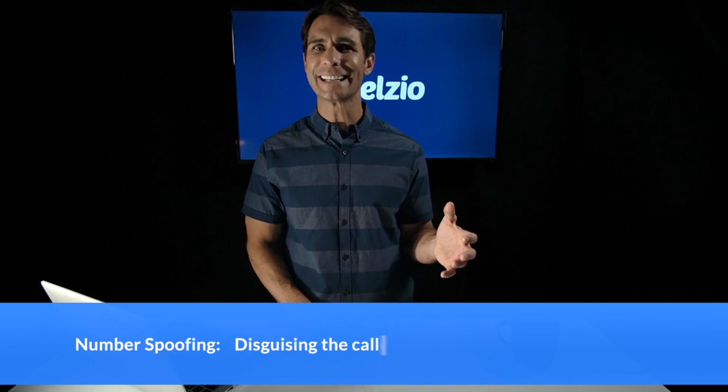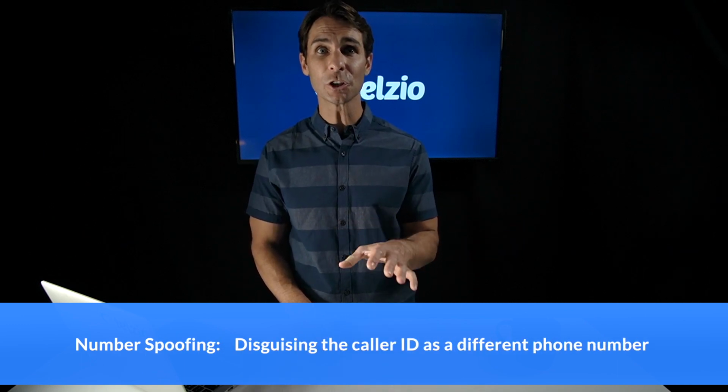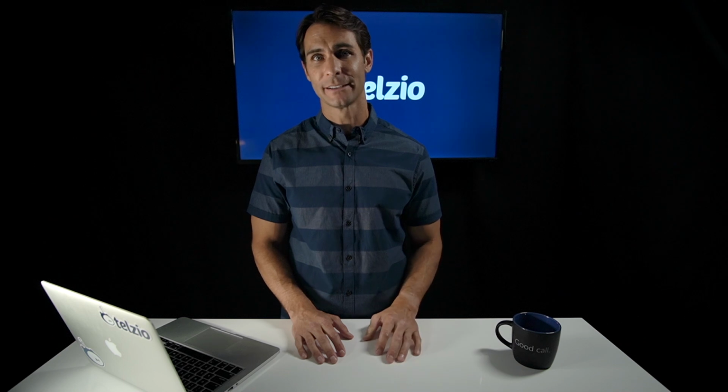Scammers can call from spoofed numbers, which is when the caller ID is disguised as a different phone number. The caller ID can be spoofed to look like it's from your local area code, known as neighbor spoofing, in hopes that it'll get you to pick up. And if you do answer the call, they'll use social engineering tactics to try and get sensitive information from you.